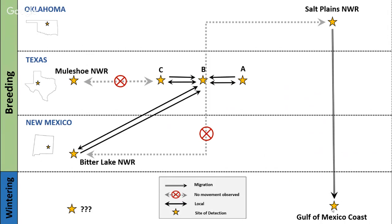We had lots of movements, again, between Salt Plains and the Texas Gulf of Mexico, and also the Louisiana Gulf. And we had one bird move from Salt Plains and was briefly detected at Lake A. Because of the time of the season and because it was briefly detected, I think this was a migration movement, that it flew near Lake A but didn't actually land there.